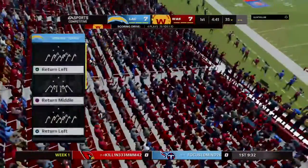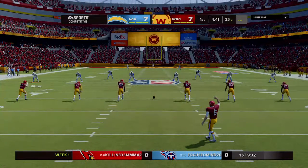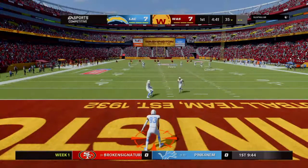Hopkins with the extra point. And that will tie our score here in this opening quarter of play. Each team's had it. Each team has scored. 7-7 here as the kick's away.